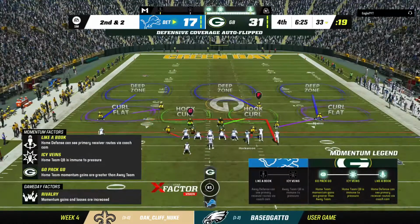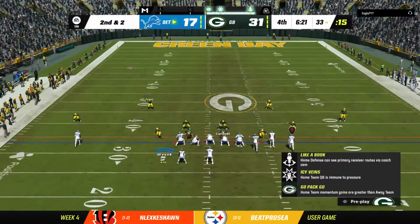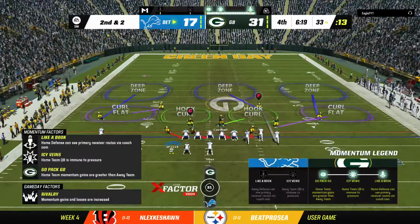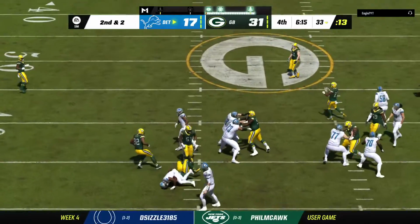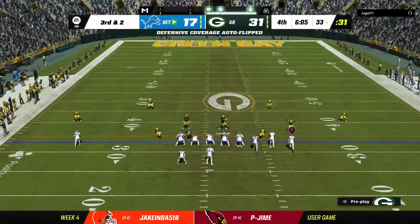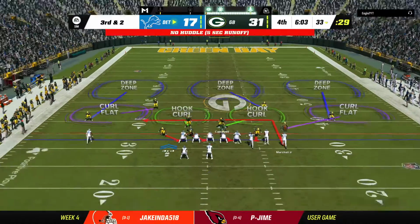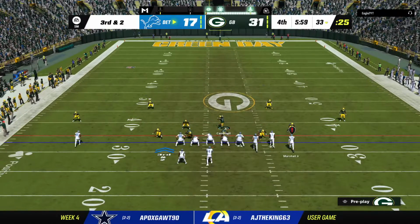Here's a 2nd and 2 now from the 33. On the option to give to Swift here. And this carry not as productive. He's swallowed up at the line of scrimmage. The Lions on 3rd down. They've converted 3 out of 5 thus far. Here it's 3rd and 2.